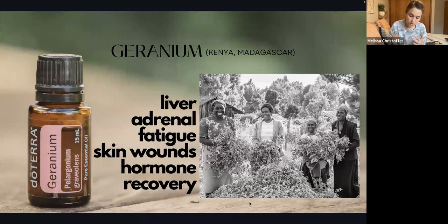I want you to consider geranium if you're postpartum. Again, I know this doesn't apply to everyone, but hopefully you know someone that you can help with this information. If they have engorged breasts while they're breastfeeding, or swelling, or any kind of lactation issues, geranium would be the best one for them. It's just amazing for postpartum recovery, specifically breastfeeding. You can also be using it on your abdomen for recovery from postpartum and throughout menopause too.